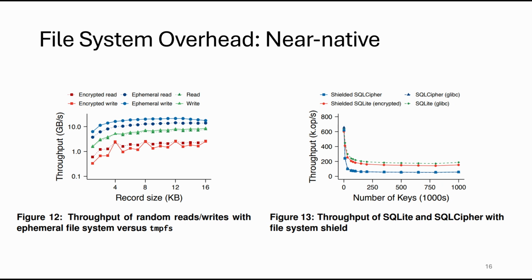Now with figure 13, it's comparing SQLite, SQL Cipher, and the SCONE file system shield. SQLite, as indicated by the green dashed line, reaches the highest operations per second as it has no encryption overhead. SQL Cipher, on the other hand, incurs the largest performance penalty due to the block-by-block encryption that it's using, which is, I think, AES CBC.